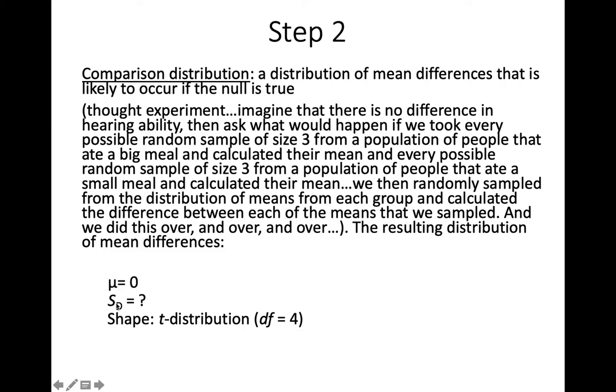So in other words, there's going to be a standard deviation of that distribution. Our job is to figure out what that standard deviation is. That is, just how big of a difference between means would we expect, just due to random sampling error? What would be an average difference between means that we could expect? That's the standard error of the difference between means. The other thing we'll know is that the shape of this comparison distribution will be a t-distribution based on 4 degrees of freedom.